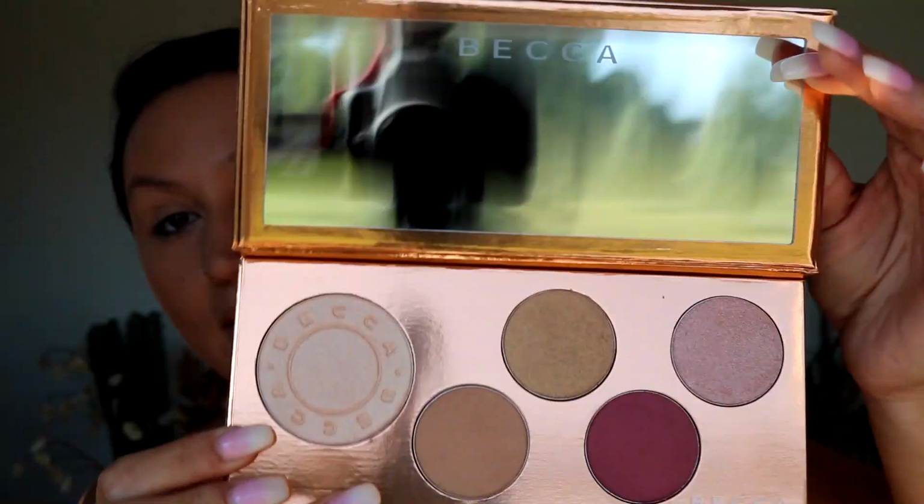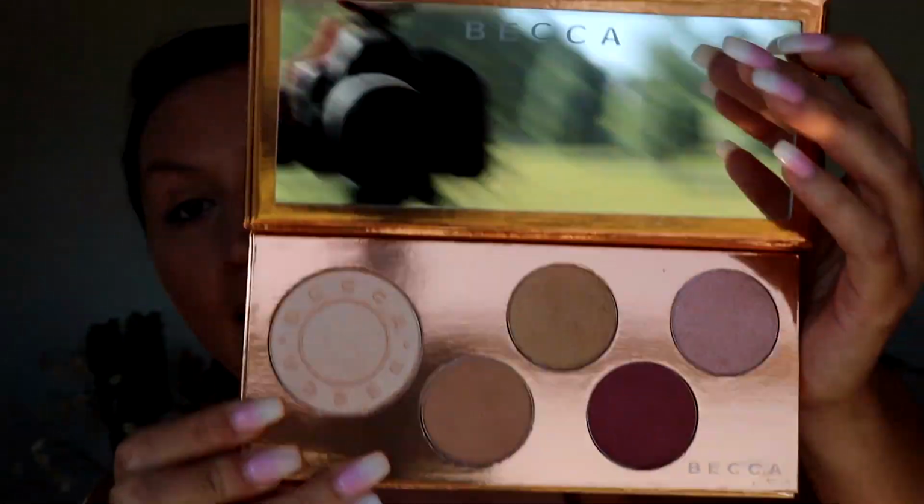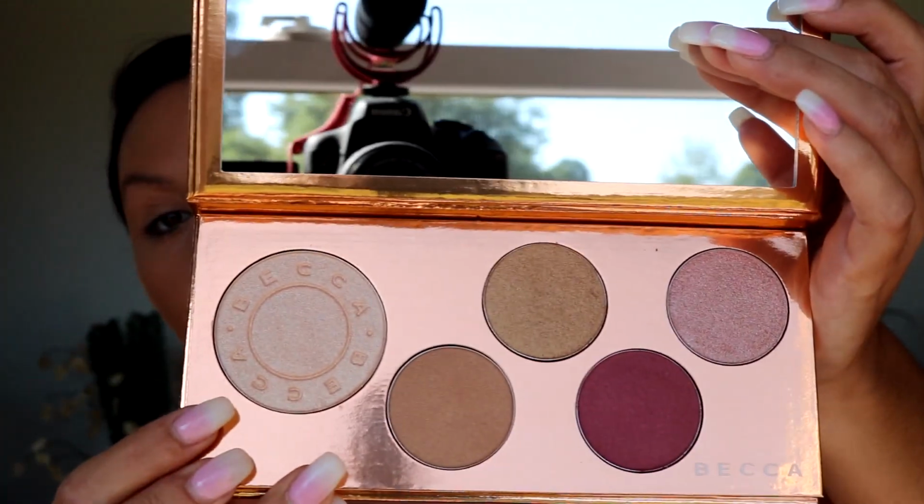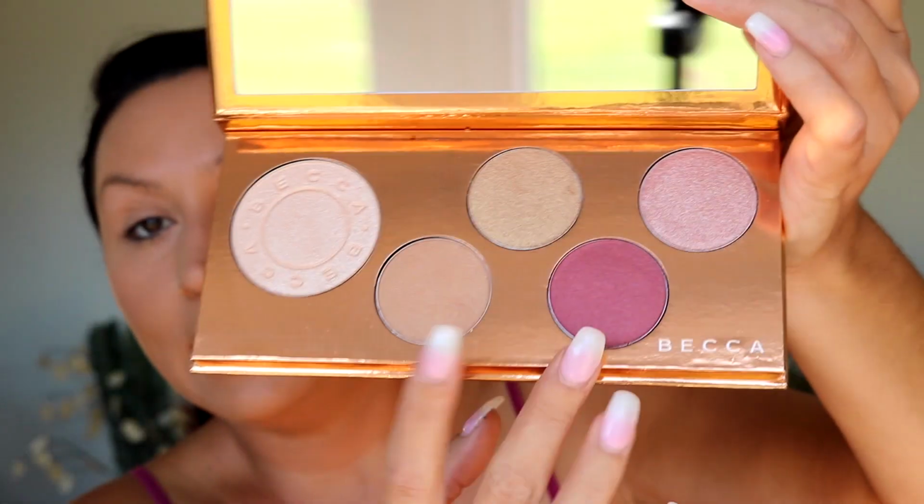Like, this is pretty stiff though. It doesn't want to move all the way back, but in person the shades are not the same. Like, these two down here aren't super highlighty. I definitely still see some glitter in there. Not necessarily glitter. I see some shimmer in there, but it's not super duper bad.